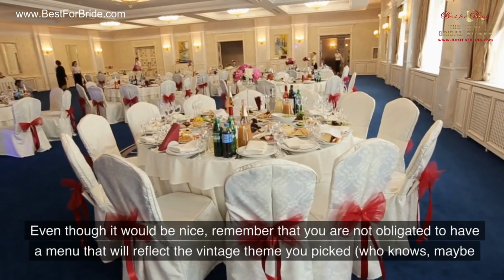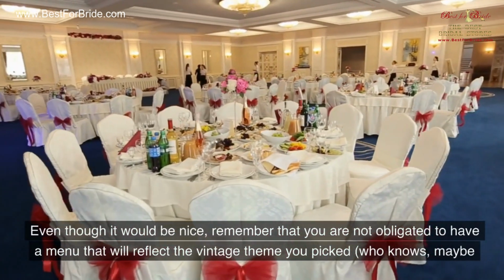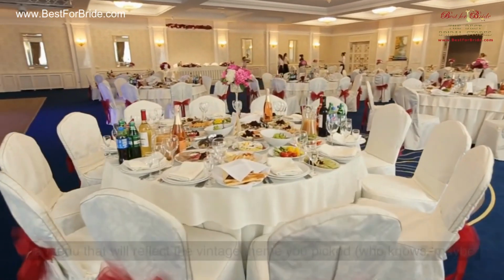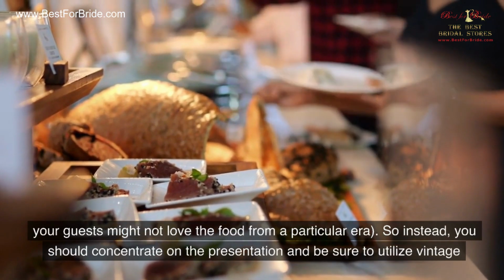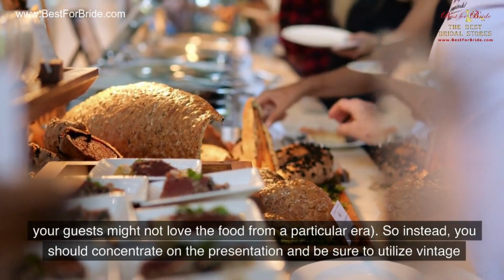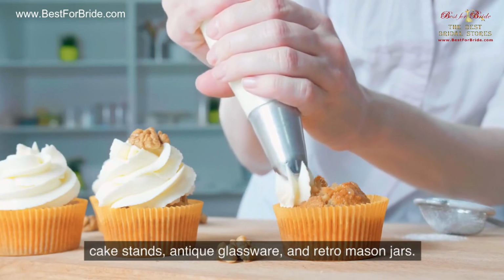Menu. Even though it would be nice, remember that you are not obligated to have a menu that will reflect the vintage theme you picked. Who knows, maybe your guests might not love the food from a particular era. So instead, you should concentrate on the presentation and be sure to utilize vintage cake stands, antique glassware, and retro mason jars.